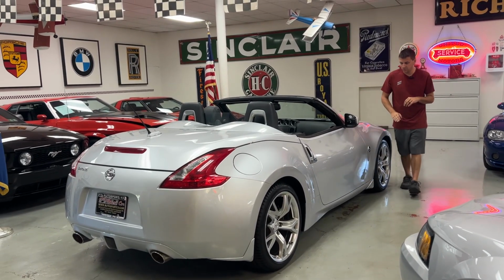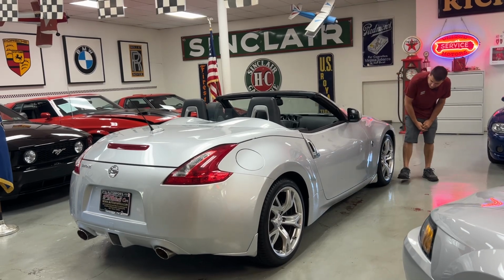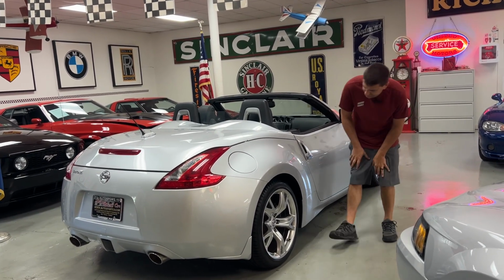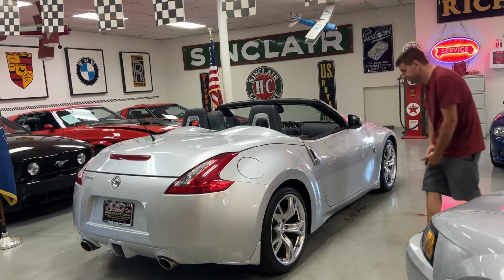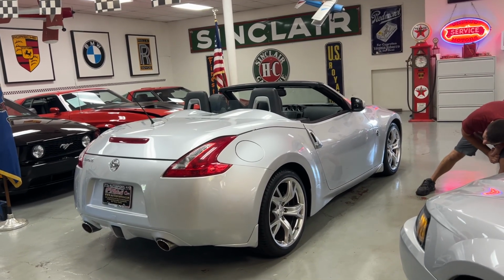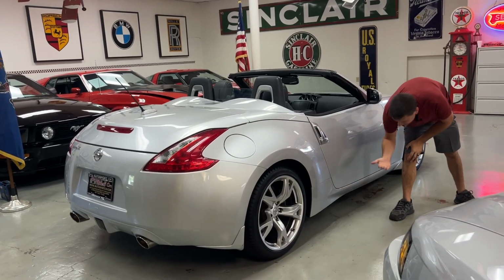Quarter panel, door, fender. Nothing on the fender, nothing on the door. I really don't see anything, and if there was, I'd point it out. That's the point of these videos. Lower rocker panel. Yeah, very little scratch, but nope, that's not even a scratch. Come right off.